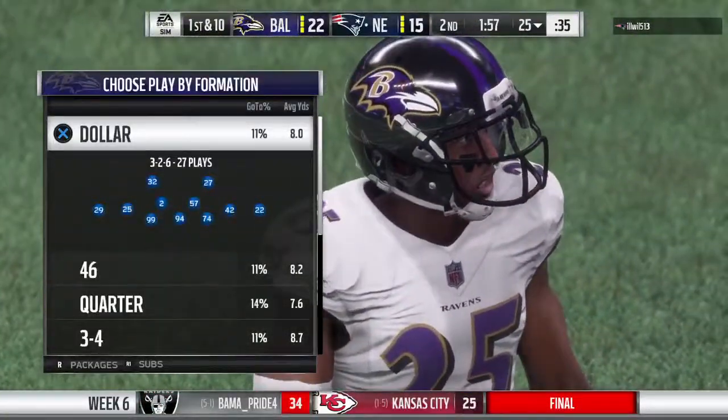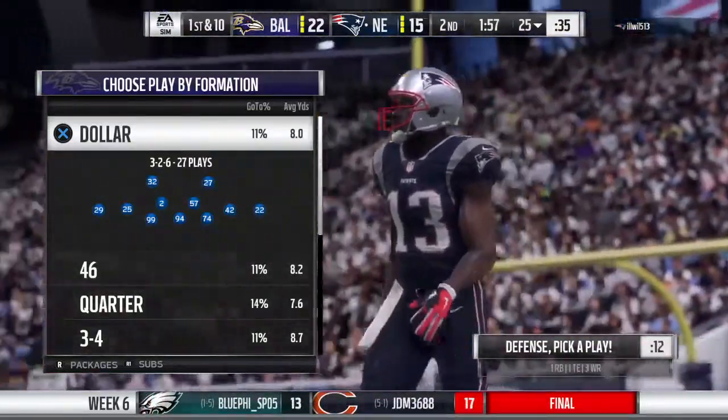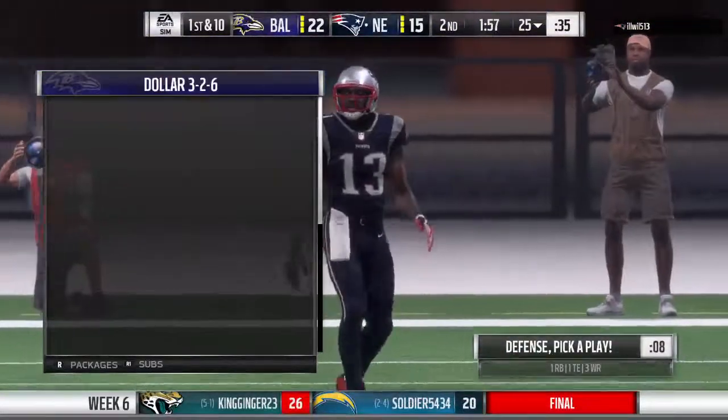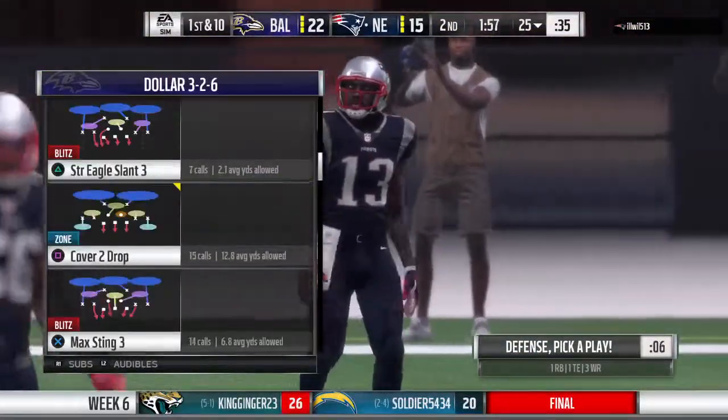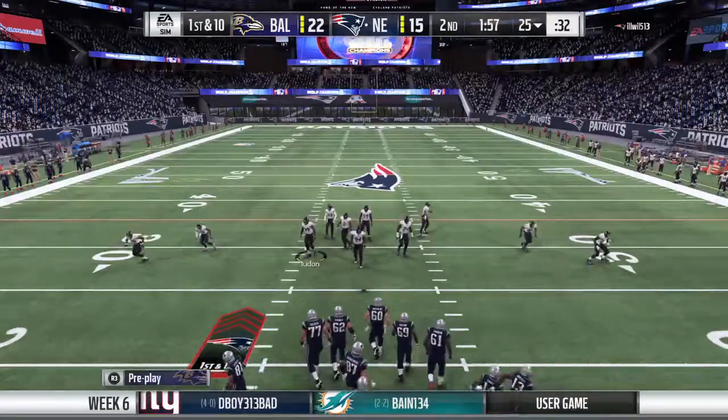Out comes the New England offense to see what they can do this time. And last time wasn't pretty. One play and an interception. We'll see if they can do better. I want to see if they want to go ahead and throw the ball again now on this drive after what happened on the last one. Throw it on the first play. Give the quarterback some confidence. See what happens.